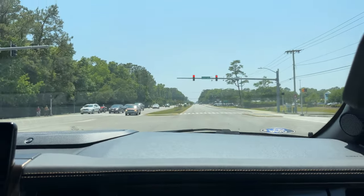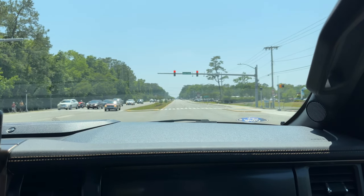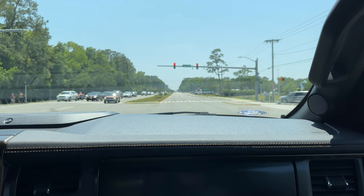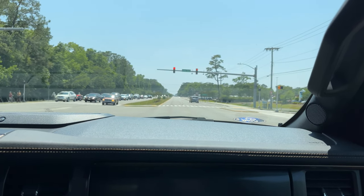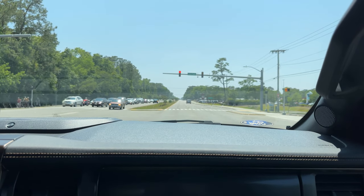pavilions, not really gazebos because they're bigger than that. Pavilions you can rent out or use for lunch, and there are bathhouses, so you can use the restroom while you're out on the beach. There's a pier you can go out on, which is very nice. So Myrtle Beach State Park's a good spot. I recommend that.